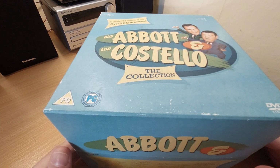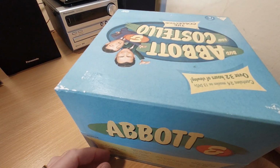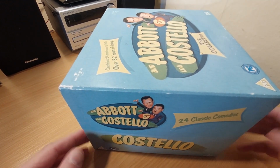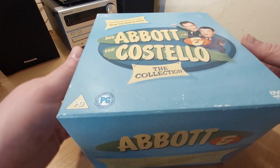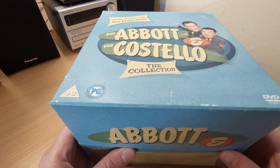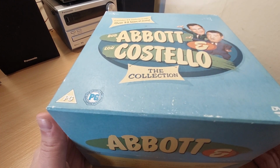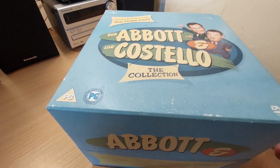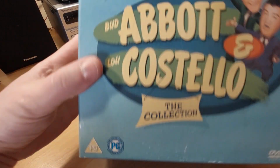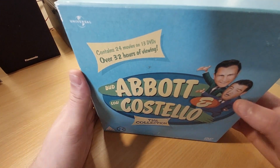So having gone through most of the box sets and cool collectibles, well maybe not the cool collectibles, but definitely the DVD and Blu-ray box sets, certainly the fancy ones that I've bought over the years, I've kind of run out of cool stuff to show you. So I went browsing around some shops, and I went into a shop called CEX, where you can buy secondhand games and Blu-rays and such like. And I found this hefty Abbott and Costello box set.